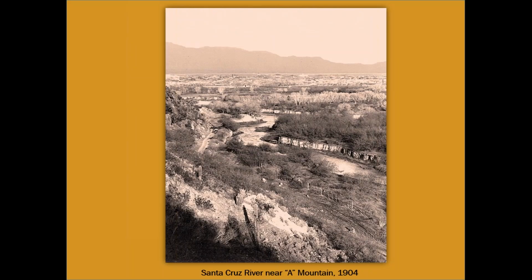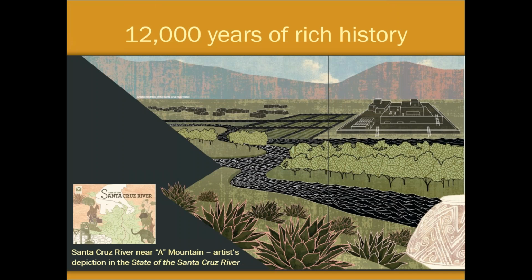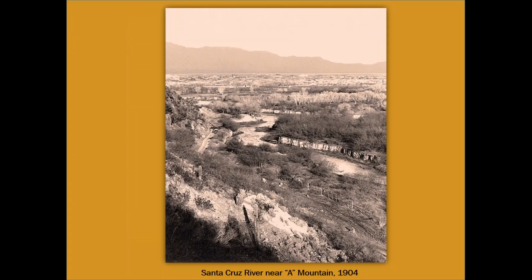So let me just back up. So this is a view at the base of a mountain near downtown Tucson. And not too long ago, this is the same view in the early 1900s, looking north towards Catalinas. And we see that the river was flowing and there was riparian vegetation.